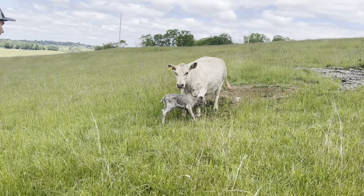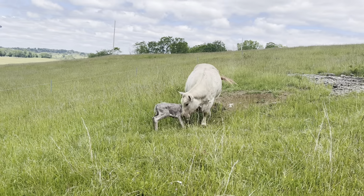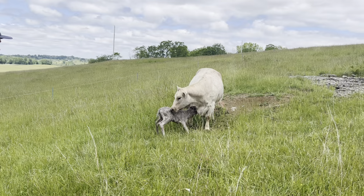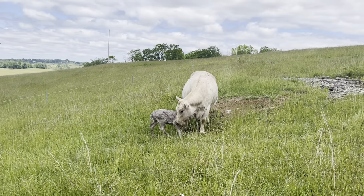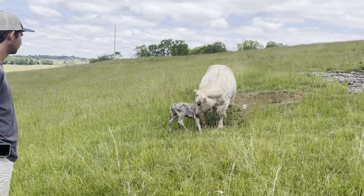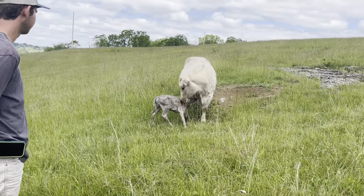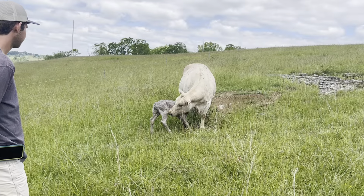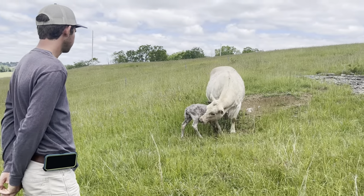Our first stand. There she is. There we go, folks. You got to witness Thunder's baby stand up for the first time, probably about 5 to 10 minutes old, as her mommy cleans her off. Oh my goodness. How beautiful is that?